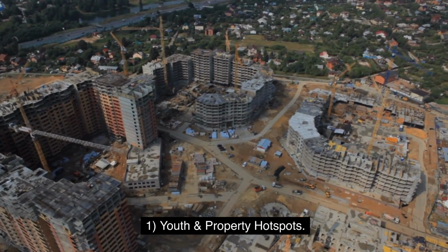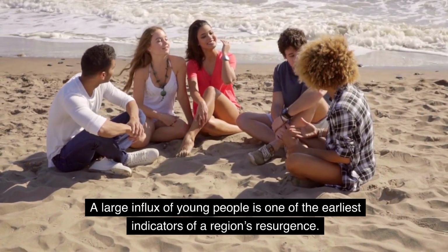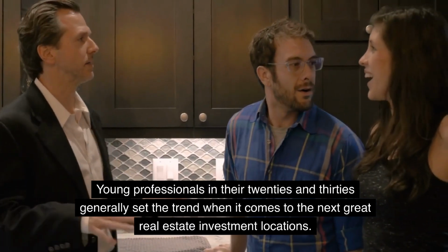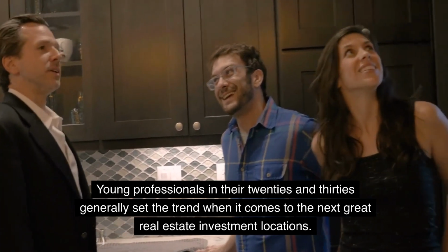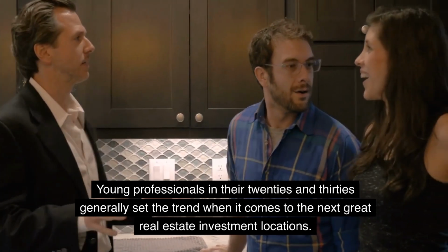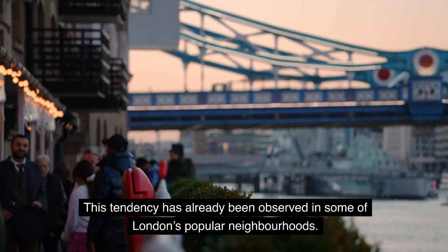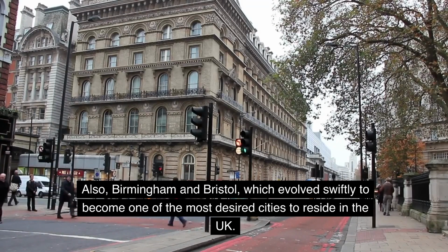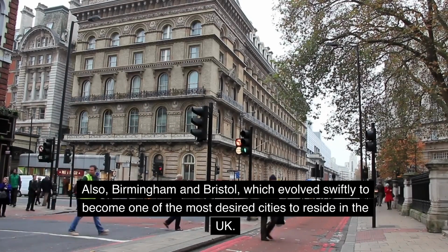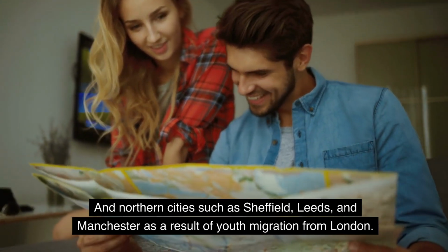1. Youth and property hotspots. A large influx of young people is one of the earliest indicators of a region's resurgence. Young professionals in their 20s and 30s generally set the trend when it comes to the next great real estate investment locations. This tendency has already been observed in some of London's popular neighbourhoods. Also, Birmingham and Bristol, which evolved swiftly to become one of the most desired cities to reside in the UK. And northern cities such as Sheffield, Leeds, and Manchester as a result of youth migration from London.